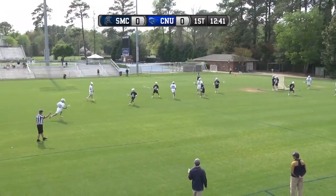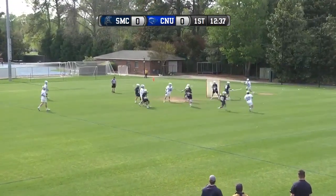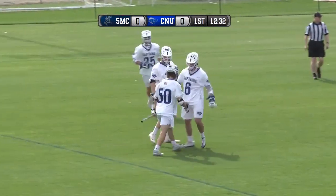Watching Stockhausen, he just runs the rack like no one else. He makes that number 11 look a lot more athletic. Oh, wow. We got Glennie D back to his left. And wow, shot, score, right over the left shoulder of Snodderly.